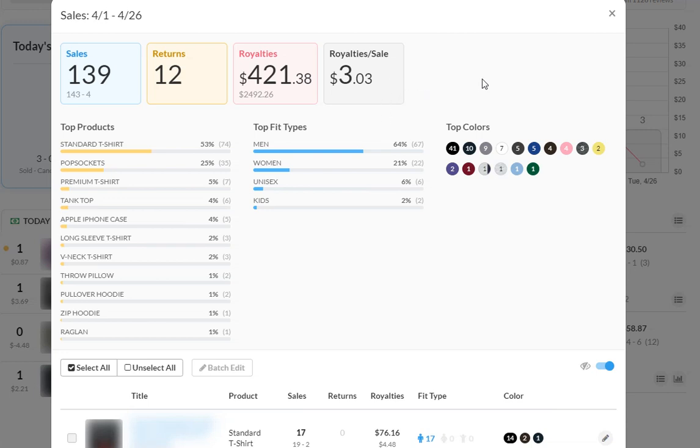This is just above $3 royalties per sale, which is a pretty low number, but it's okay. This is because I'm selling a lot of Pop Sockets. As you can see, it's 25% of my sales, and the royalties for Pop Sockets are much lower. Also, this is an interesting number of returns. Usually I don't get this many returns, but that's okay. 12 returns, it's not so bad.